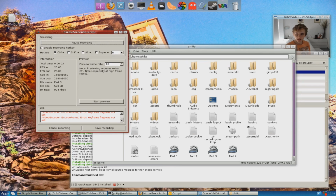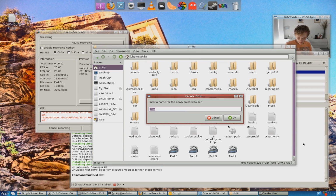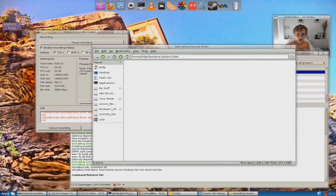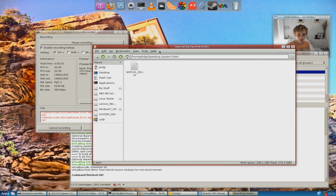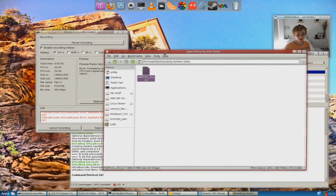Okay, here we are, we're back on the air. Now I've just grabbed it off my thing and I've put it on the desktop, but I'm not gonna have it on the desktop. I'm gonna have a folder, .iso, operating system install, no, I'll just call it operating system disks as my folder. And I'm going to put Windows XP in there. So this is, I think, I don't know where this XP came from. I just found an XP ISO on my computer, and I'm assuming it has something to do with the Windows XP mode.